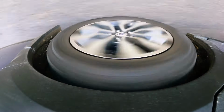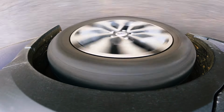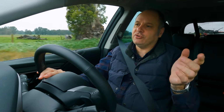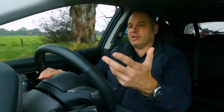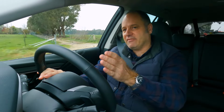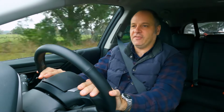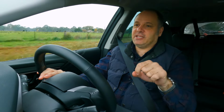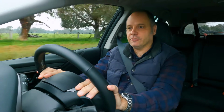Out here on the freeway, on the highway, out on country roads like we're driving at the moment, you will get better than that. It'll drop down into the low 7s per 100 kilometres, which is really good. However, the counter argument to that is that around town it's going to be a little bit thirstier, so probably 10 to 11.5 litres per 100, depending on how you drive and how bad the traffic is. But all in all, this drivetrain in this particular body style makes a whole lot of sense when you get out here on the open road.